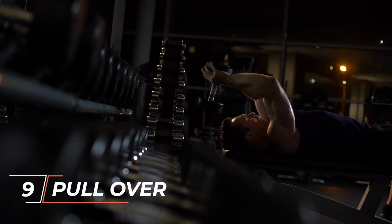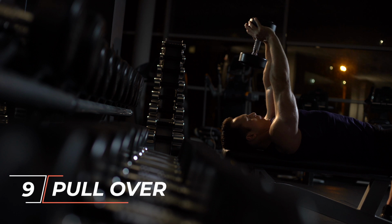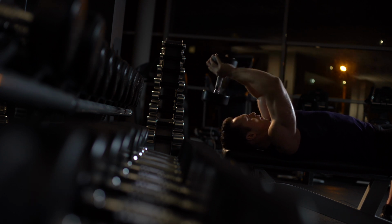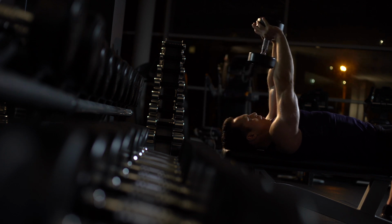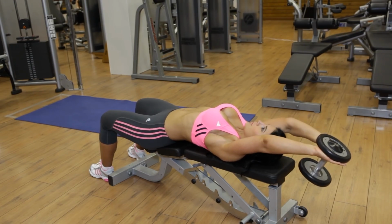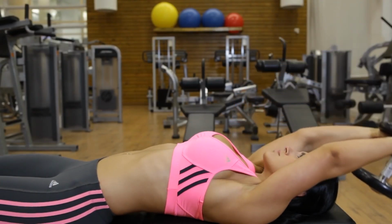Number 9. We have pullover. Now, many of you must be thinking this is an exercise that we use to train our chest muscles. So why is it on the back? Should we do it on our back day? Absolutely. This single joint technique allows you to specifically target and torch your lats, especially if you choose the right version.